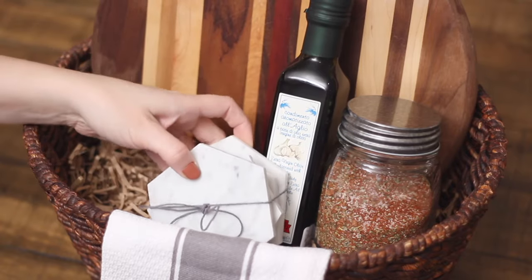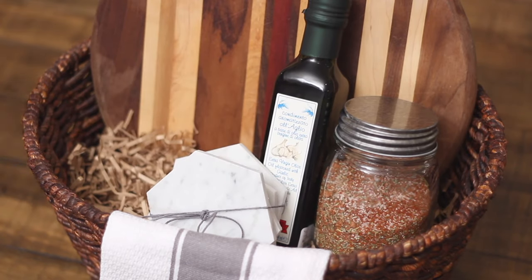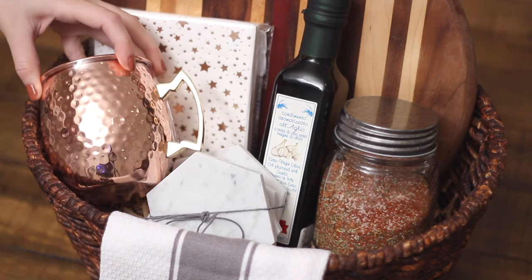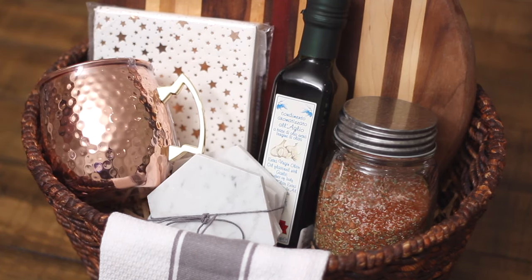Every host needs a good set of coasters, so I added in these marble coasters, which I actually made using some tiles from Home Depot, as well as some cute cocktail napkins and a copper mug because it's super pretty and festive.